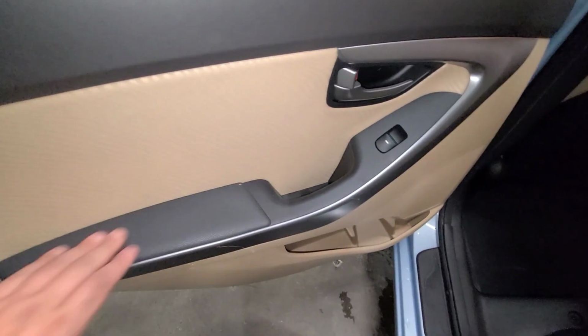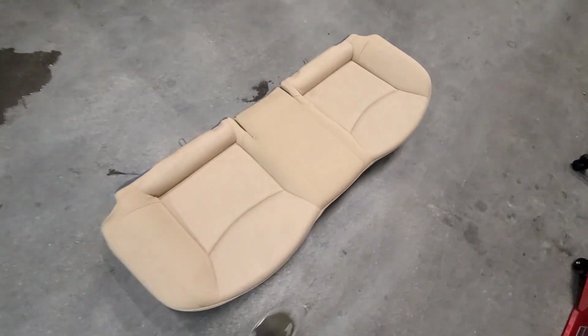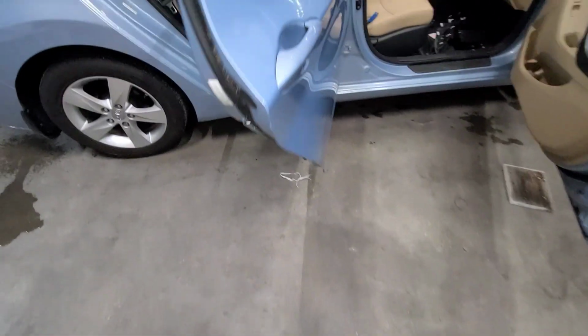But other than that, I really don't see a large nest of any kind. As you can see, on the back seat, there is some evidence of mouse droppings in one part of the seat. I saw when I was taking the back seat out, I think I must have knocked it loose when I ripped the seat out. There were mouse droppings all in these little cracks here. I kind of popped the seat out and I think it went flying everywhere.